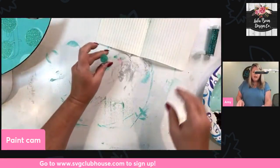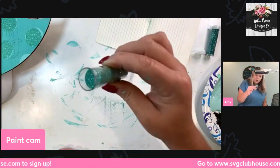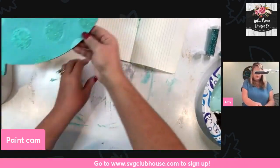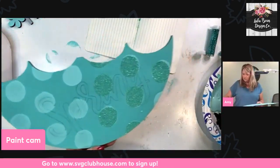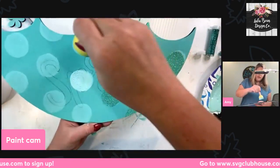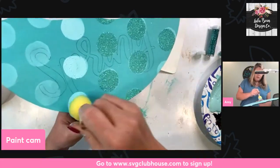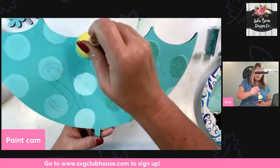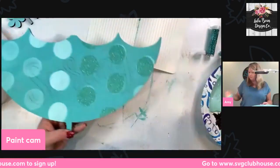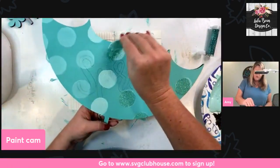Okay, and see how little glitter that used? That is still very full. So it does not take much glitter. That's why this kit has lasted me so long. I think I had to buy more, maybe more red. It's the only color that I've really had to buy more of. I went through a lot of red at Christmas.